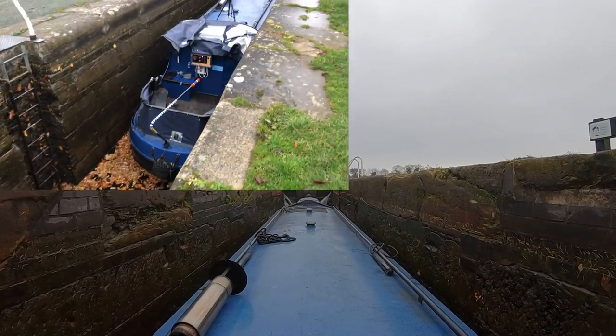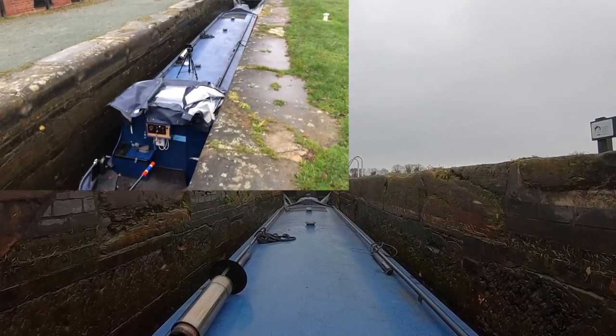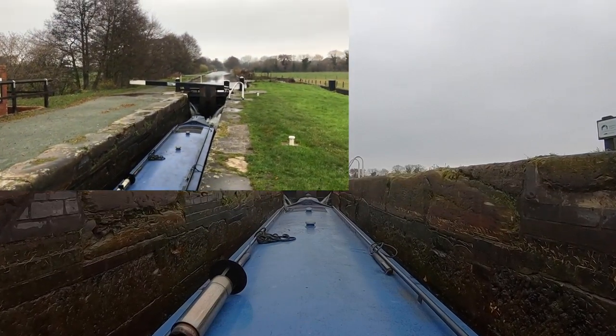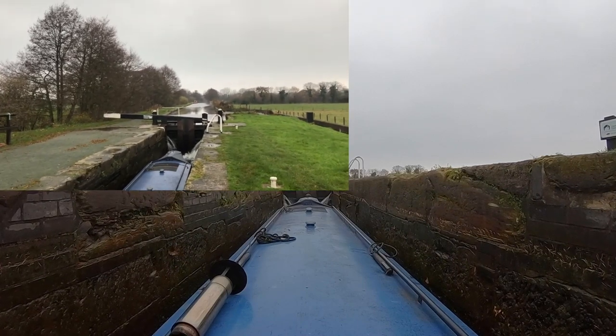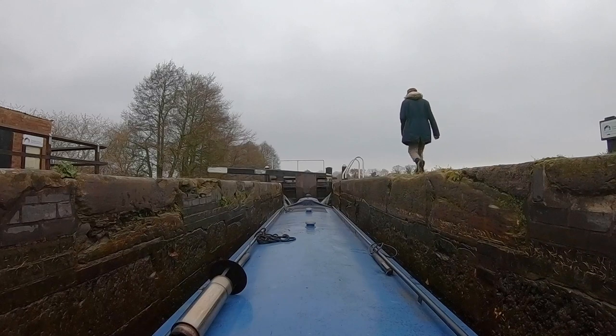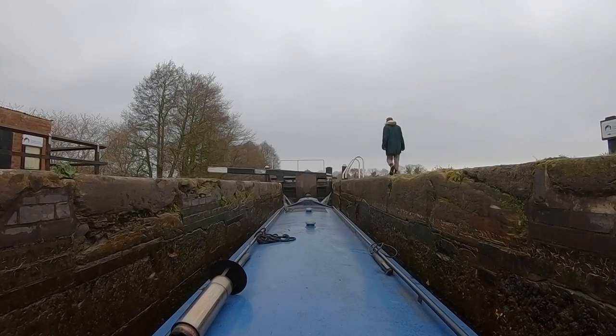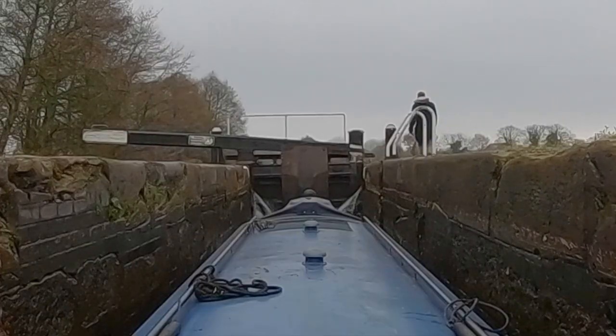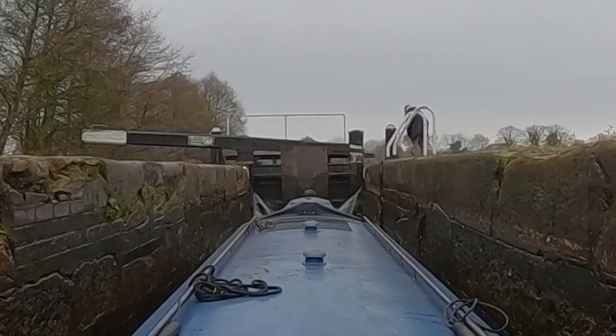You can see again a little POV shot here. You can see the boat looking quite low down there because when we're looking from the view on top of the boat here in the main picture, that's at our sort of feet level. So it seems like the boat is a lot lower in the lock, I think, when you're stood looking in than when you're stood on the boat looking up, if that makes sense.